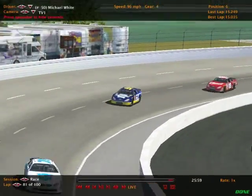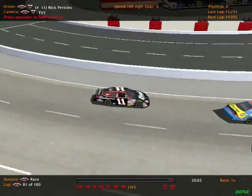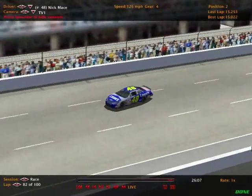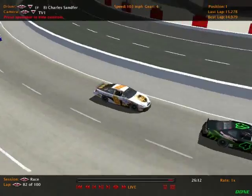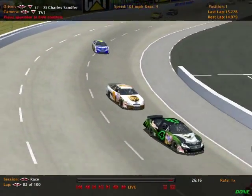But Michael White up to 6th, Luke Martin up to 5th, Perkles down to 4th like we said earlier, and Nick Mace is trying to cut into the gap of the leader. 15:25 last lap, at 15:27 by Sanford there. Nick Mace is trying to close in on Charles Sanford.